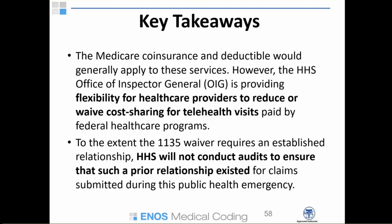However, you do have flexibility for reducing or waiving the cost sharing for telehealth. It's a practice decision that you can make. You can certainly bill the patients or collect it at a future visit if you don't want to waive it. The rule is not saying that you have to waive it, but if you do waive it, there will not be any problem with that under the OIG compliance regulations.